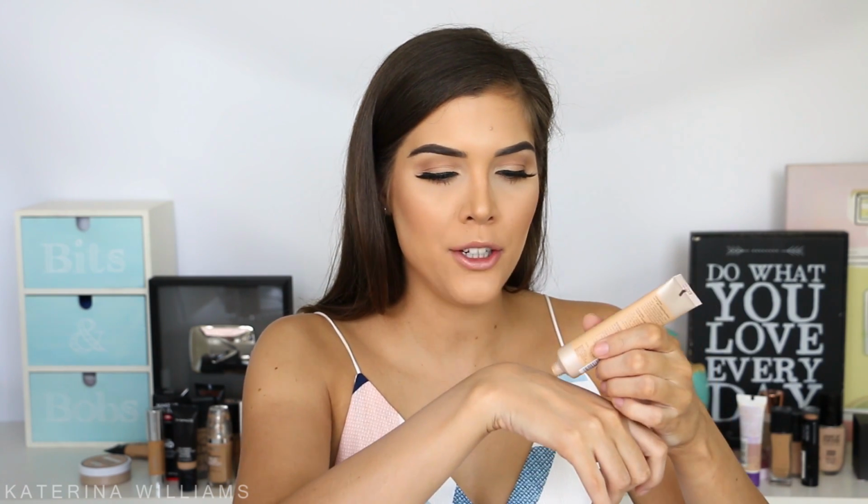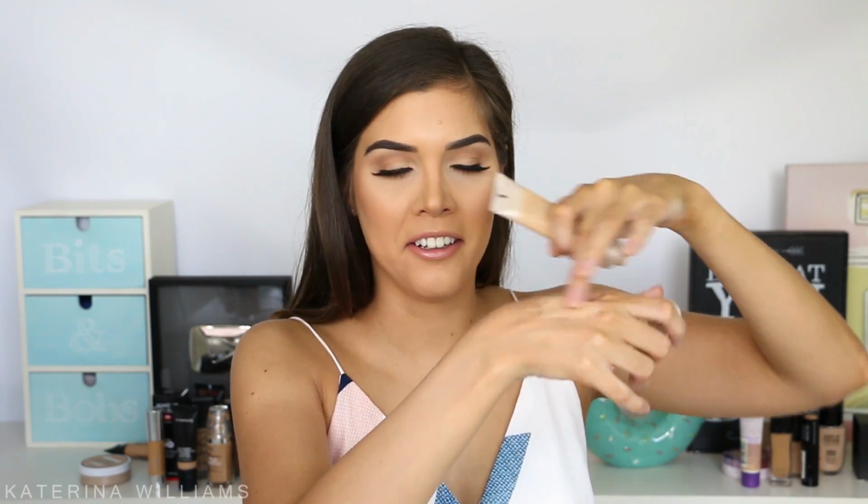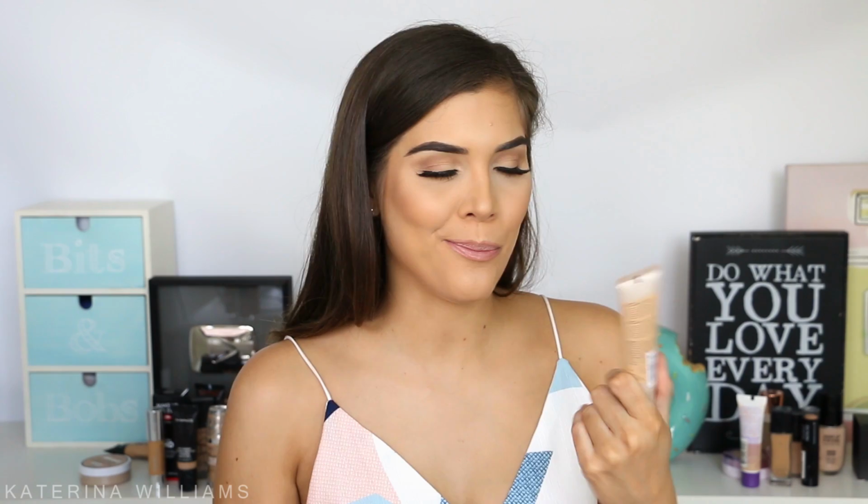Then I have the Maybelline Dream Velvet Soft Matte Hydrating Foundation. I used to like this, but now I don't really. I just don't really like the texture of this. It's not quite a liquid, it's kind of moussey, and I find it just a bit hard to work with. Not even sure if you guys can see that. So I think I'm just gonna get rid of this one. Sorry, Maybelline. Then I have the L'Oreal Infallible Total Cover Foundation. I haven't actually tried this one yet, so I'm gonna keep it, see how it goes.